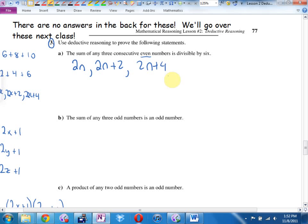What does the word sum mean, Joe? Times? What does sum mean? Okay, you need to know your math words. Sum means add. So the sum is divisible by 6. If I add 2n plus 2n plus 2n? 6n. What's 2 plus 4, gathering like terms? Does 6 go into that? How do you know 6 has to go into it? Does 6 go into there? How do you know? There's a 6 in front of everything. Does 6 go into there? Yeah, I know 6 goes into 6. You know what? I guess if you add any 3 even numbers that are in a row, the answer will be divisible by 6. There's a proof.